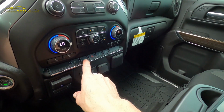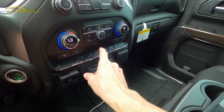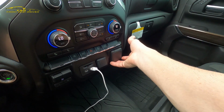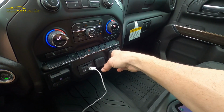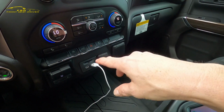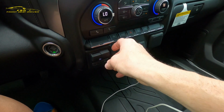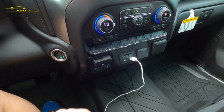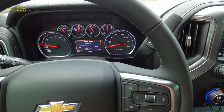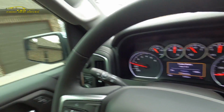This is actually really cool. This button, you press this and it will lower the tailgate. And I definitely like that. Of course, you have your hazards, then you have your traction control, and then your electric button. I don't know, I guess that turns that on and off. I haven't used it yet. You have another auxiliary plug here. You have your USB ports. This is the USB-C, I believe, port. And then you have your trailering brake right here. So you can actually set different, see right here, you can set different output on the brakes.